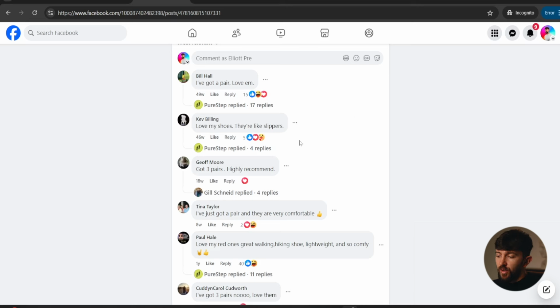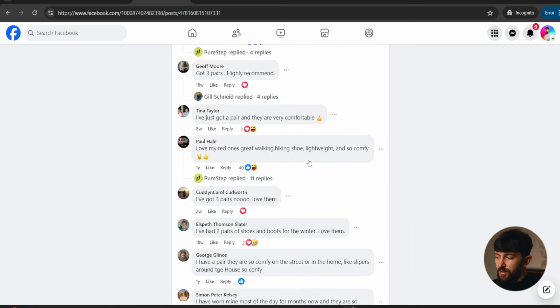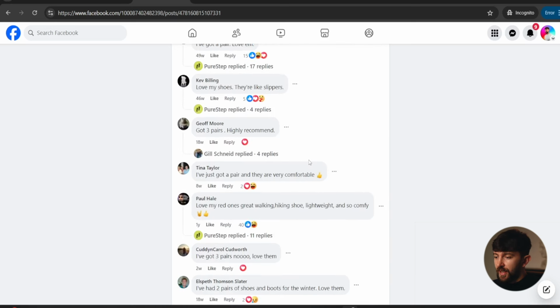If you came into the comments and everybody was slating it, saying these don't work, these are rubbish, I want to get a refund, I want to send them back, then you might not want to think about selling that type of product. But of course, you can see here, everybody is loving this product. So we can already kind of see that this product has potential.